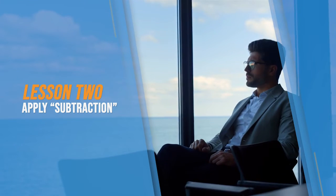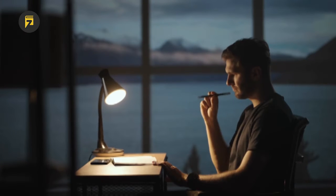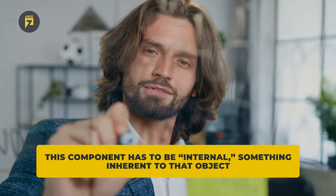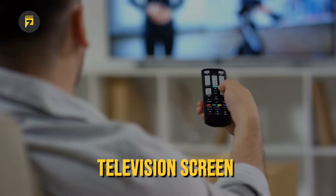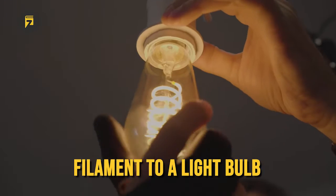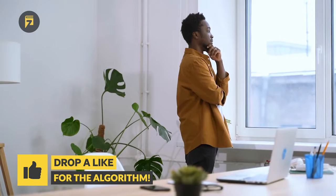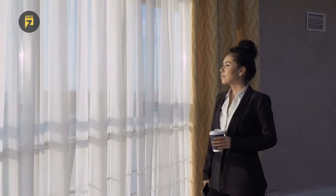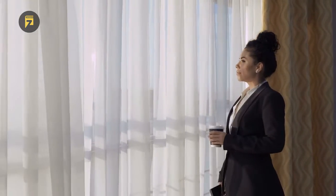Lesson 2. Apply subtraction. We can apply subtraction by taking away some essential component of the system, object, or process that we're trying to innovate. This component has to be internal, something inherent to that object, like a screen to a television or a filament to a light bulb. Like everyone else, we experience fixedness. We see things as they are and assume that's just how they must be. Or so it seems until we innovate by subtracting something that everyone takes for granted.